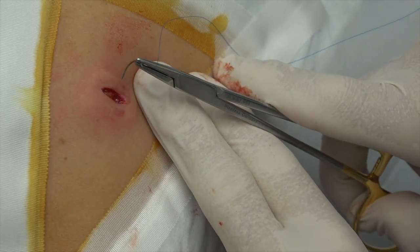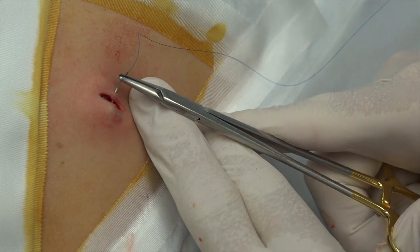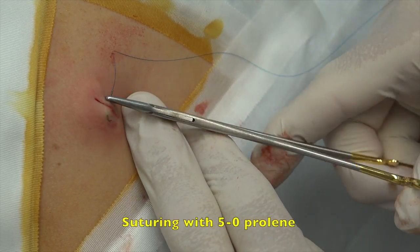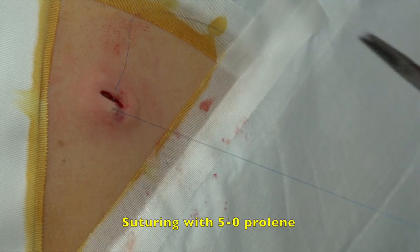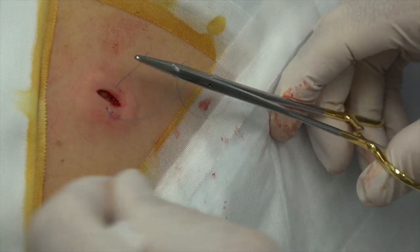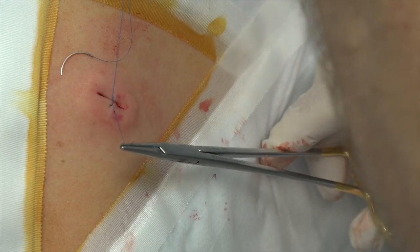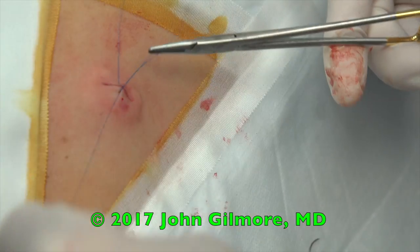Are you sure? I think you need a prescription. Prescription glasses? Yes. So we're using 5-0 Prolene today. Sometimes we use nylon. Prolene is basically a nylon product. Works about the same way, and it's got this clever blue color to it. So that's always a plus, right?